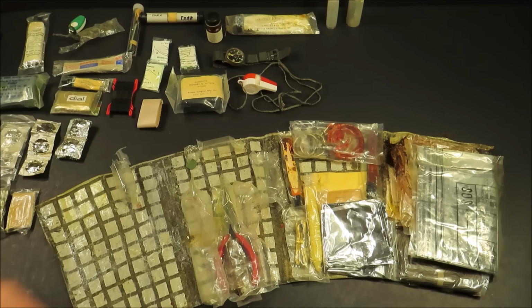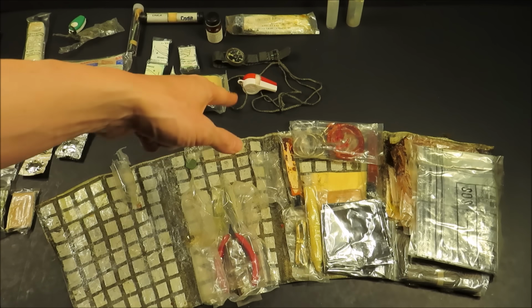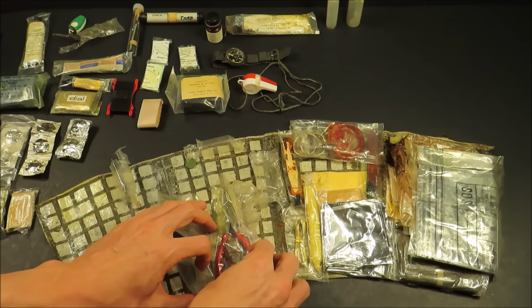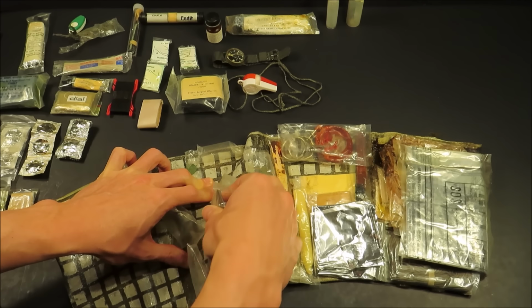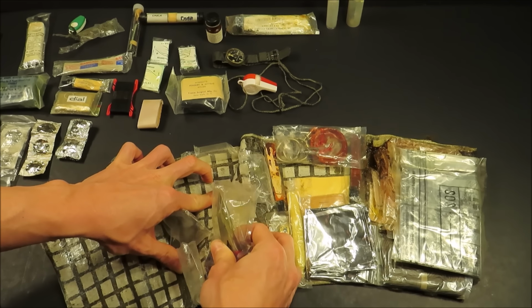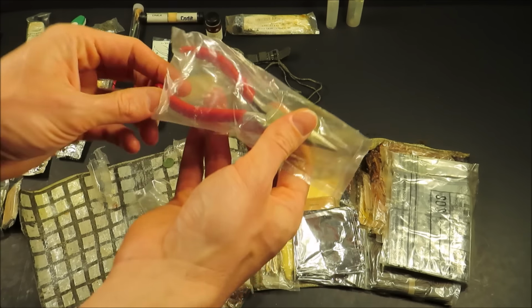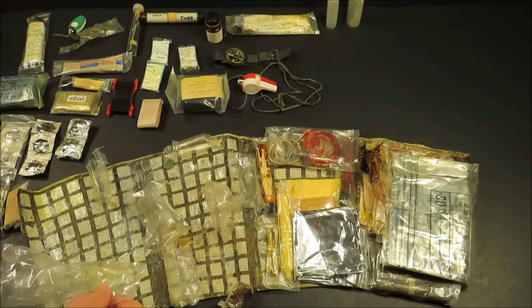That whistle might make the difference between you getting heard and not heard. If you're trying to holler out, your voice can only travel so far. That whistle travels a lot further. Okay, so now, look at that, a nice set of pliers.